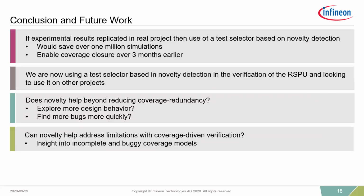Firstly, we note that if our experimental results were replicated in the real verification of the RSPU, then introducing a test selector based on novelty detection would save over 1 million simulations and close coverage 3 months or more earlier. This is enough to convince us to introduce such a test selector for our next generation RSPU development.